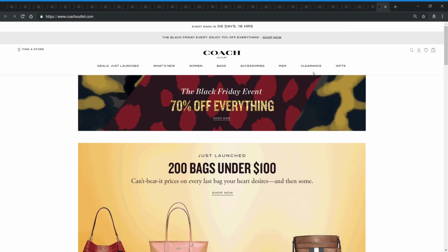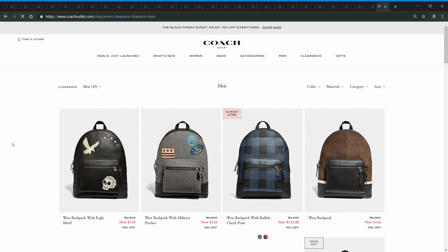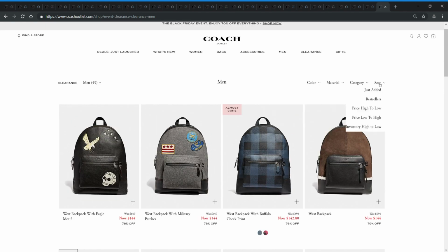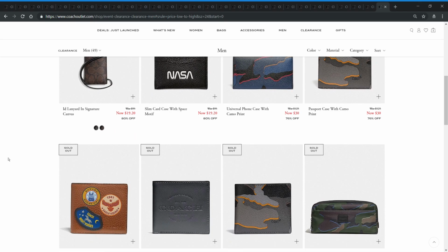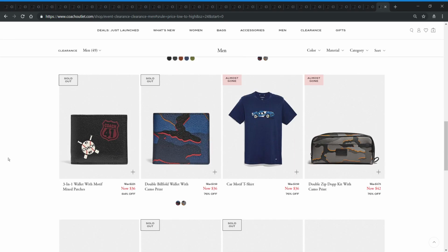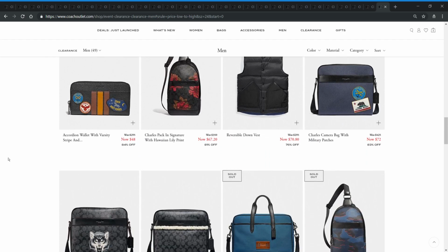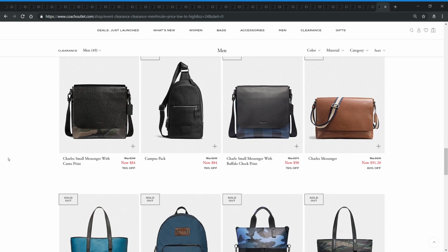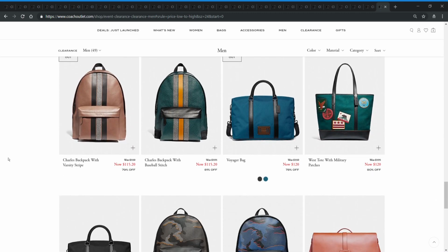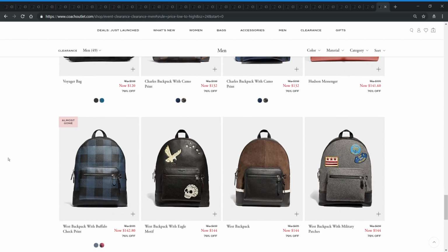And then the last thing I would want to say is that in the clearance section, there is a whole section dedicated to men. Like I said, a lot of this stuff is sold out, but if you're just looking for an inexpensive item that you can get a man in your life, you can definitely find some stuff here. Like there's another passport case, but a lot of this is definitely sold out. But this stuff looks to me a little bit younger, a little bit more suited for maybe a college student or even a teenager, whereas some of the stuff I was showing you I think is more suited for an older guy or a more professional guy.